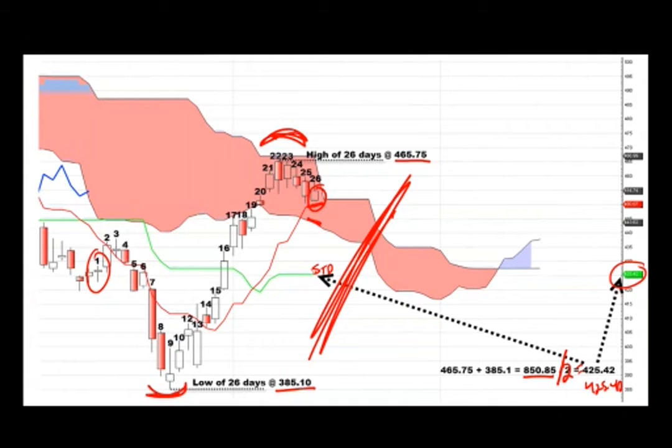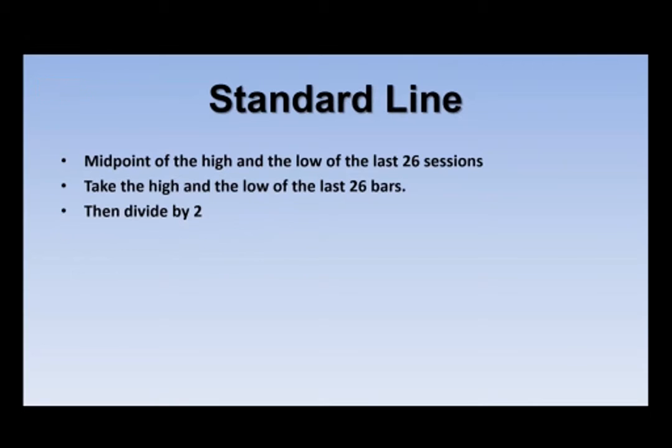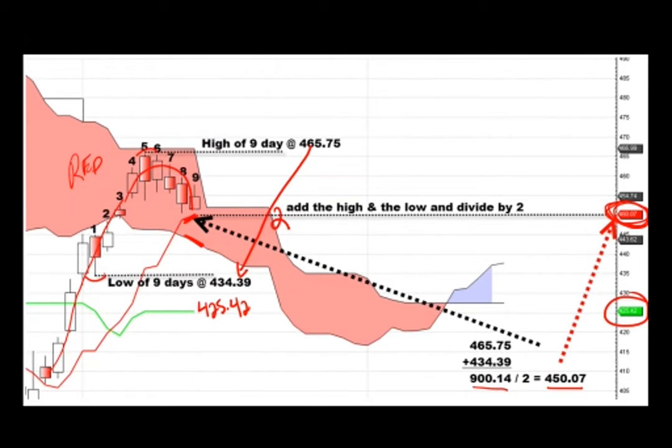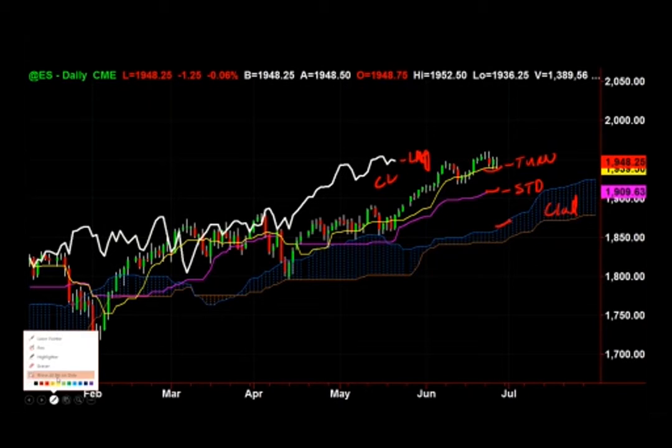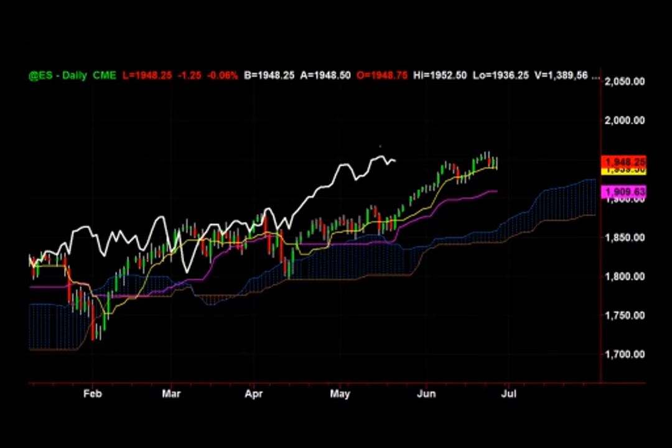Now, here's why this is so powerful. Not a lot of indicators do this, and this is one of the few. So I'm going to back up just a little bit here, and I'm going to remove the ink from this one. Let me go erase all ink. So here you have, this is the past, P-A-S-T, that's the lagging line. Here's the present, I'm just going to call this now, and then here is the future, right?